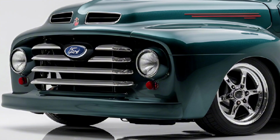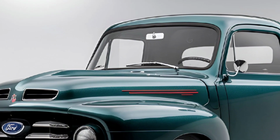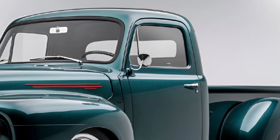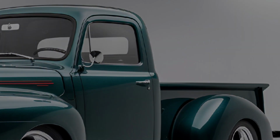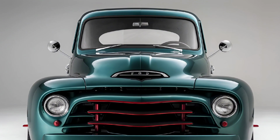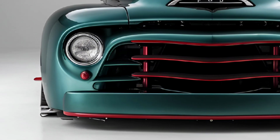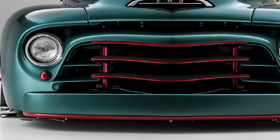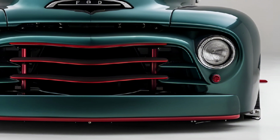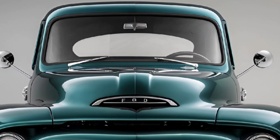Now let's talk pricing. The 2025 Ford F1 Vintage starts at $58,000 for the base model, which includes a solid list of standard features like the EcoBoost V6 engine, Sync 5 infotainment, and retro-style wheels. If you want to step up to the V8 engine, add the 4x4 system, or include some of the luxury packages, the price can climb to around $75,000. While it's not exactly cheap, it's important to remember that this truck offers a unique blend of heritage, modern technology, and capability that's hard to find elsewhere.